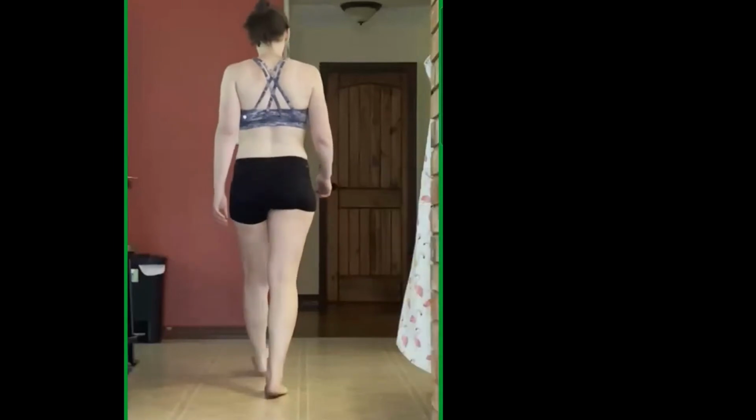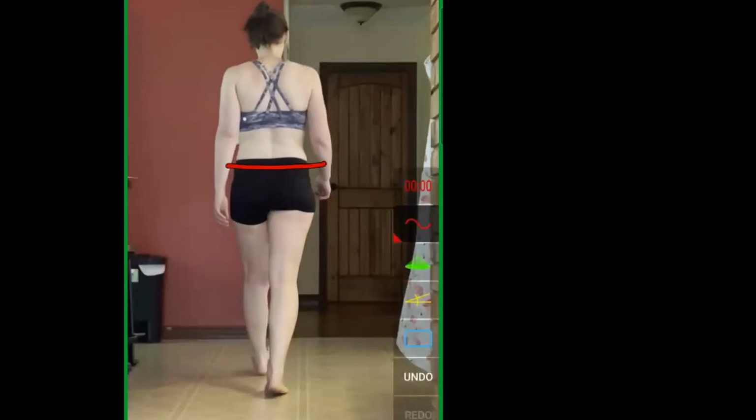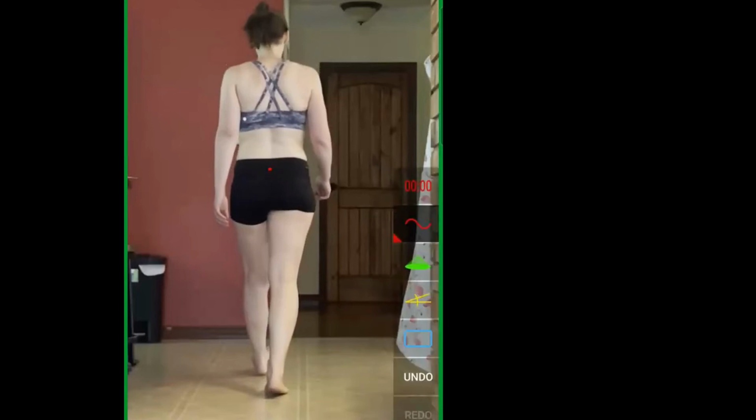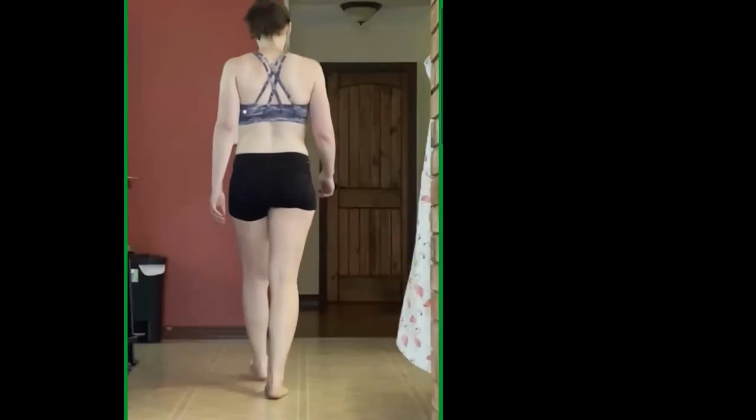Back to left heel strike. So she does seem to be more level here with her pelvis. And we're starting to see right about here that left lateral flexion in the spine begin to take place. You can see it happening in the lumbars.